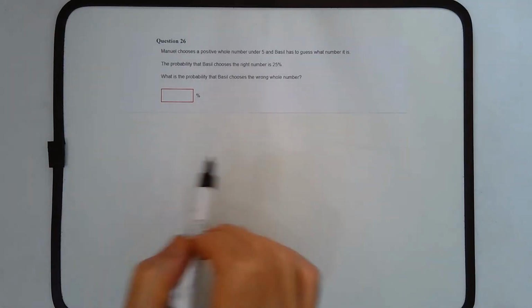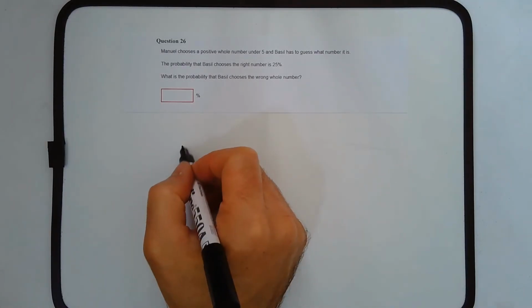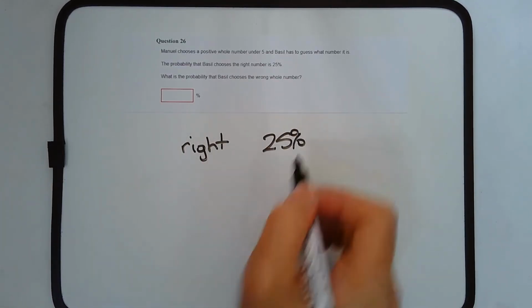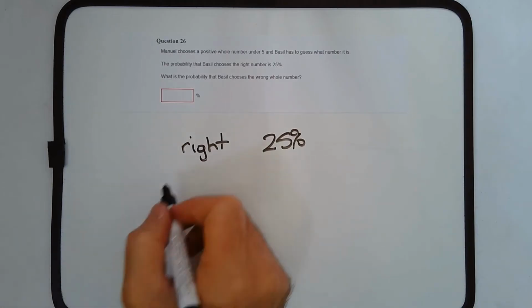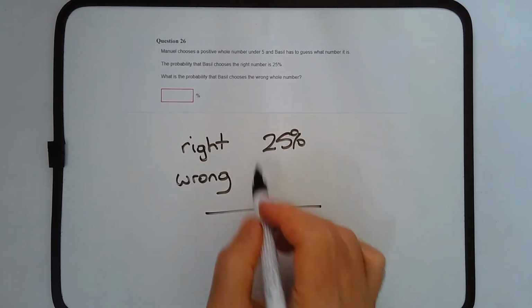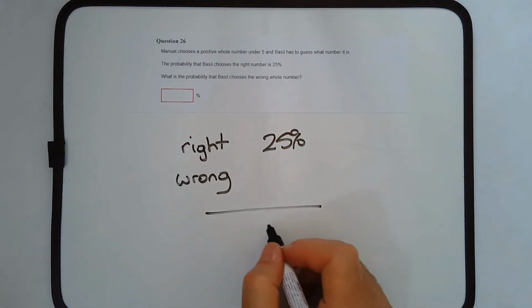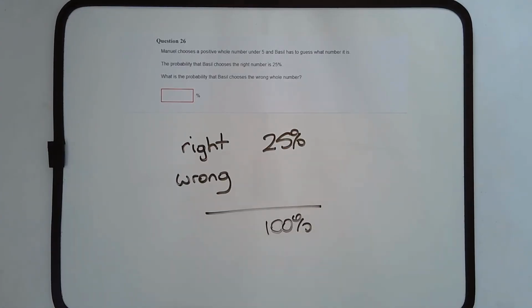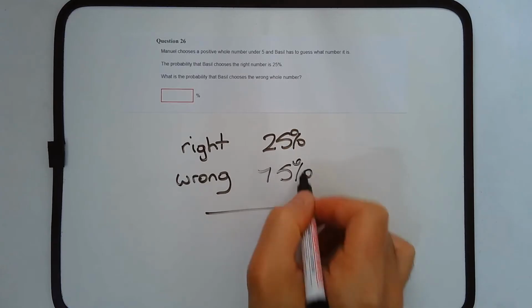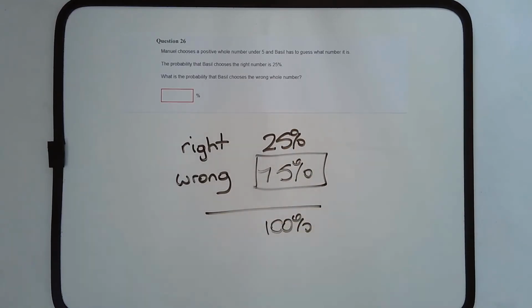This is a probability experiment with two possible outcomes. Either Basil is right, and he's got a 25% chance of being right, or he's wrong. Now, the sum of the probabilities of all the outcomes must add up to 100%, which means that the probability that Basil chooses the wrong answer is 100% minus 25%, which is 75%. So the answer is 75%.